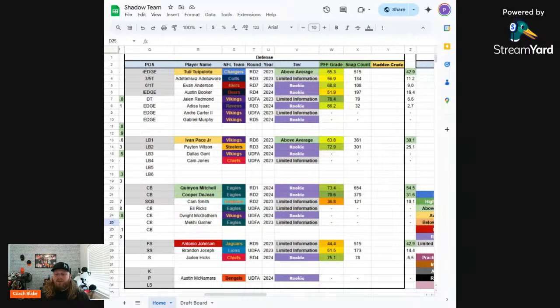Like Andre Carter II, I don't really know if they know where to play him. He's kind of a weird tweener as far as, is he an edge? Is he an off-ball linebacker? And Gabe Murphy just hasn't shown much of anything this year. So I'm not opposed to putting those guys on the P squad and letting them figure it out next season. But yeah, defensive line is, I think, the position of emphasis outside of quarterback in this next draft class.